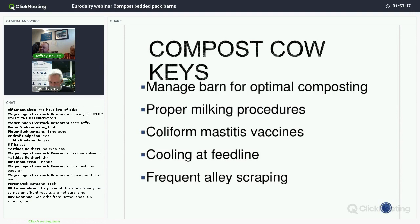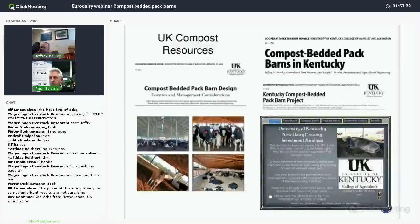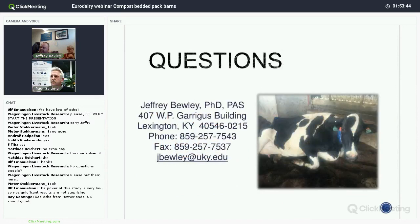I really think that those in compost bedded pack barns should be using coliform mastitis vaccines. Make sure to consider cooling at the feed line and to scrape the feed alley frequently with the compost bedded pack barn. We have quite a few different resources available on the internet in terms of compost bedded pack barn design, compost bedded pack barn management, and even some compost bedded pack barn investment analysis.